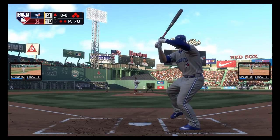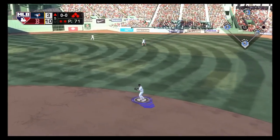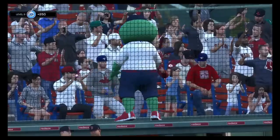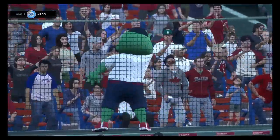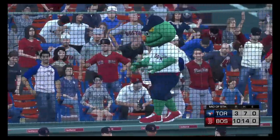Standing in now, Rowdy Tellez as he rips it on the ground to second. He's right there. Throw on to first is in time, and the Toronto rally goes for naught as the inning is over. Blue Jays strand 3. They'll need to do better than that.